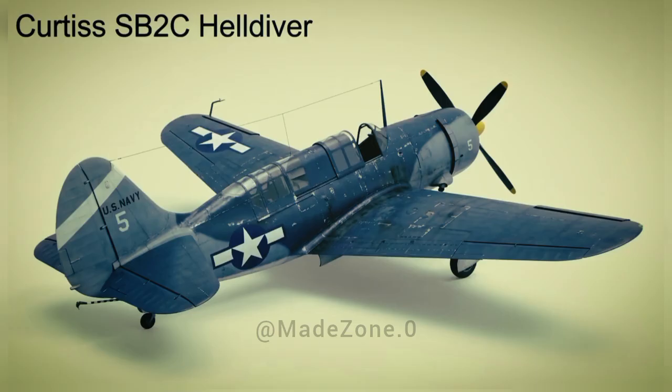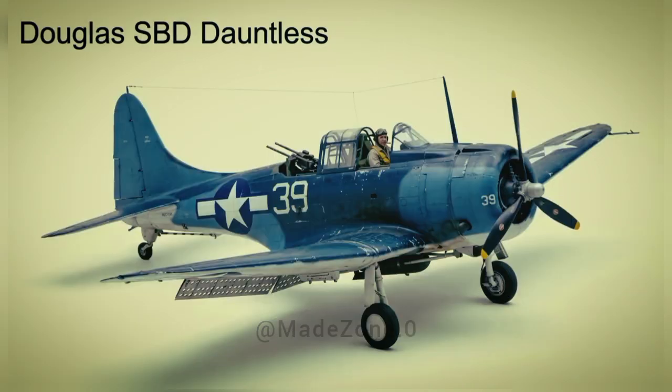Curtiss SB-2C Helldiver, nicknamed the Beast. While powerful, this dive bomber was initially plagued by poor handling and reliability issues, though it matured later in the war. Douglas SBD Dauntless, the decisive dive bomber of the early Pacific War. Its pinpoint accuracy was instrumental in sinking Japanese carriers at the Battle of Midway.